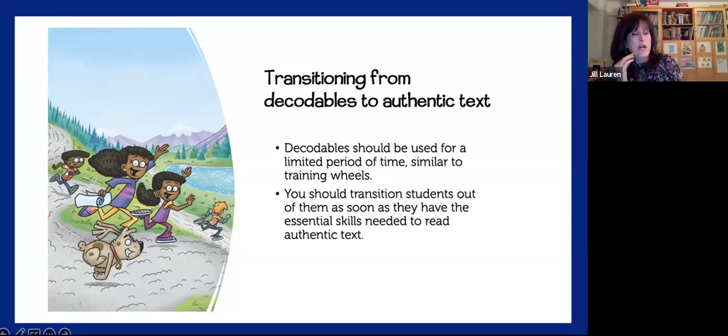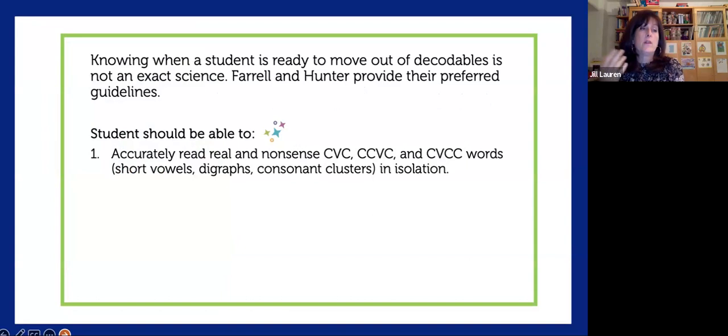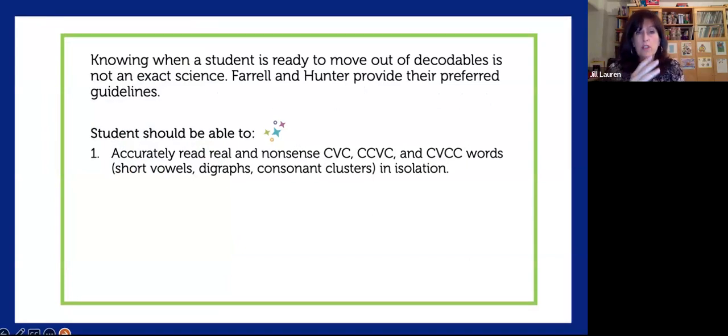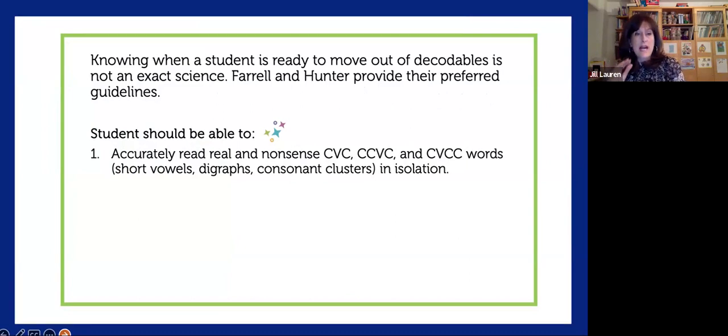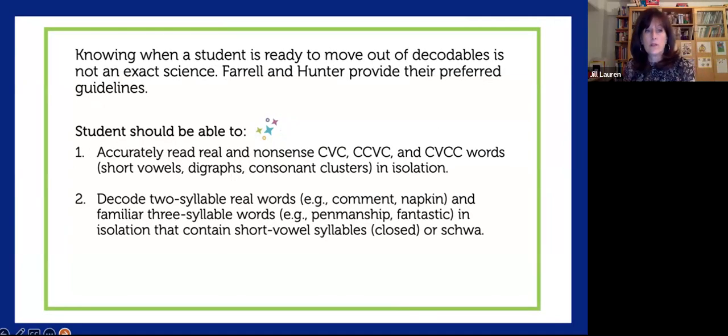Now, in Lindsay's chapter, on the next slide, she quotes Linda Farrell and Michael Hunter's guidelines for when you should consider moving your students out of decodable text, which she notes is not an exact science. But exactly what I'm about to read to you is the pattern that I can tell you I've used for 40 years, and it's a great guideline. So students should be able to read real and nonsense CVC words and words with blends with short vowels. So short vowels, digraphs, consonant clusters in isolation. We know that reading in isolation is the purest form of seeing whether or not kids can really apply their phonics skills, especially with nonsense words.